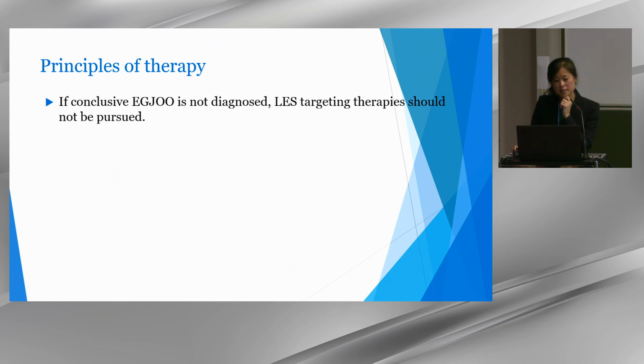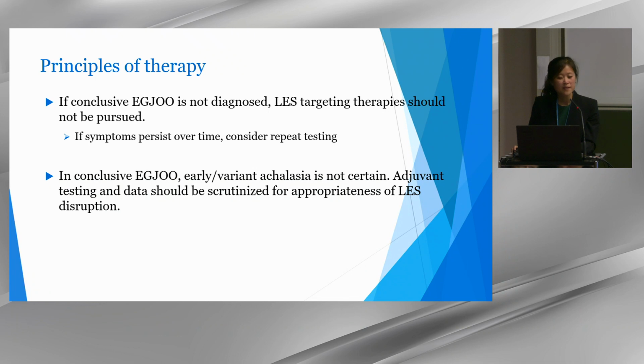So where do we stand with principles of therapy? If conclusive EGJ outflow obstruction is not diagnosed, we are not pursuing LES-targeting therapies. If the symptoms persist over time, we can consider repeat testing. But if inconclusive EGJ outflow obstruction, earlier variant achalasia, it's not guaranteed, right? We have to look at the adjuvant testing, the data, and the clinical picture for the appropriateness of LES dysfunction.